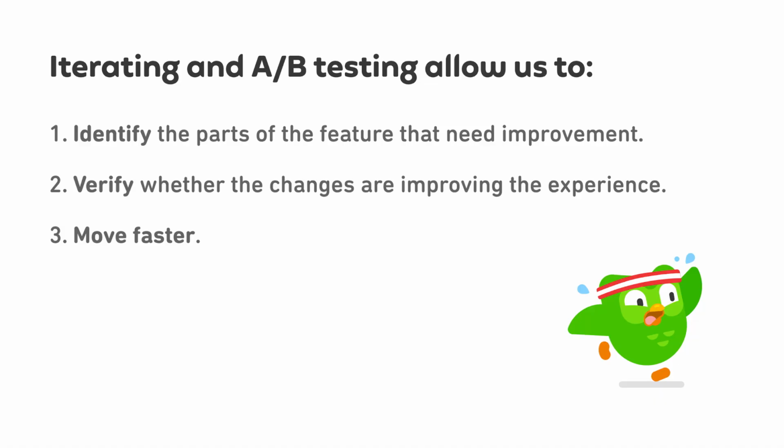So to summarize, iterating and A/B testing allows us to, first of all, learn from people using the feature and identify the parts of the feature that need improvement. Next, it allows us to verify whether the changes that we're making to the feature are improving the experience and not hurting the experience. And finally, it allows us to move faster by showing the feature to a small number of learners at first, and often by just starting with one course, we can quickly learn what works, what doesn't, and apply all of those learnings to when we are actually creating content for the other courses or when we start rolling out this feature to more and more learners.